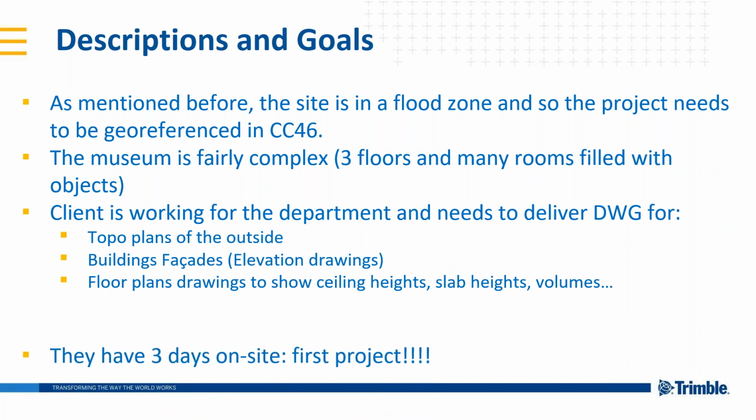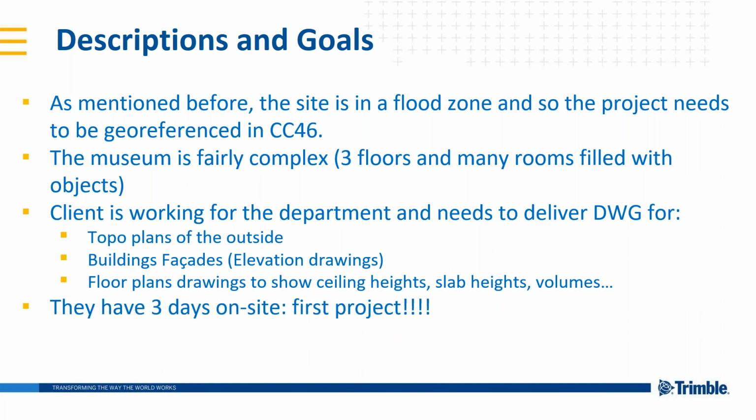They have 3 days on site. And again, it is their first project. They have never used a 3D laser scanner before. They have never worked with a 3D point cloud before.